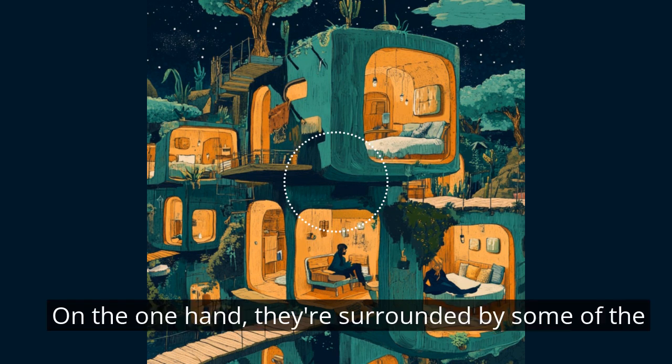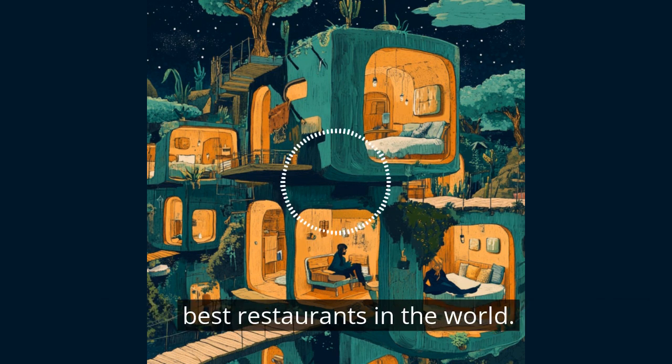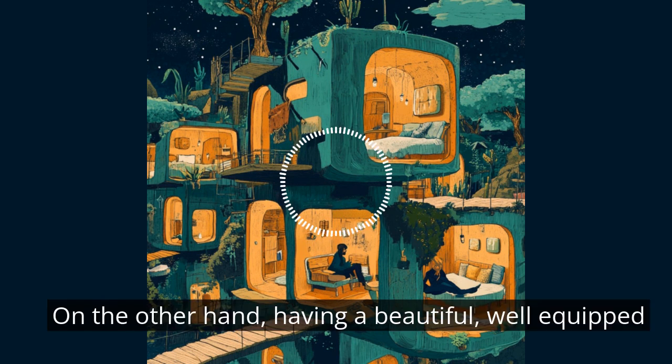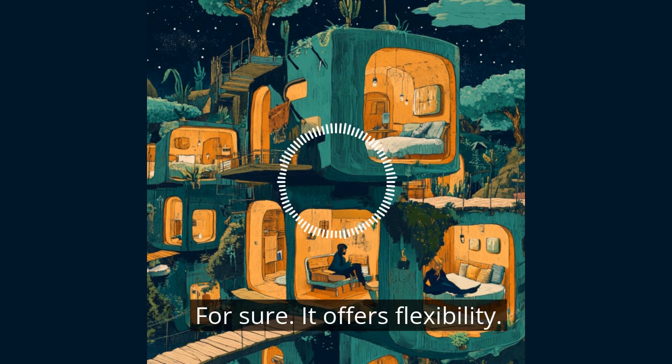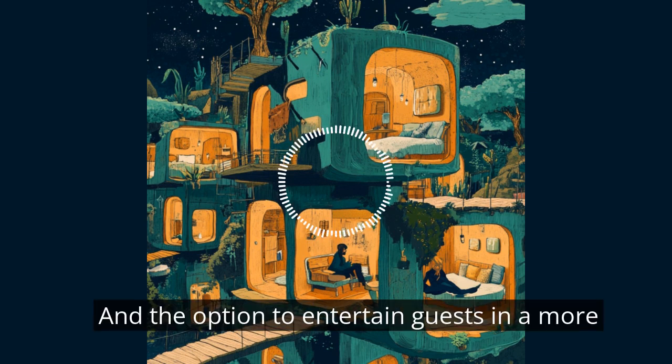On the one hand, they're surrounded by some of the best restaurants in the world. On the other hand, having a beautiful, well-equipped kitchen could be a major draw for those who enjoy cooking at home. For sure. It offers flexibility and the option to entertain guests in a more intimate setting.